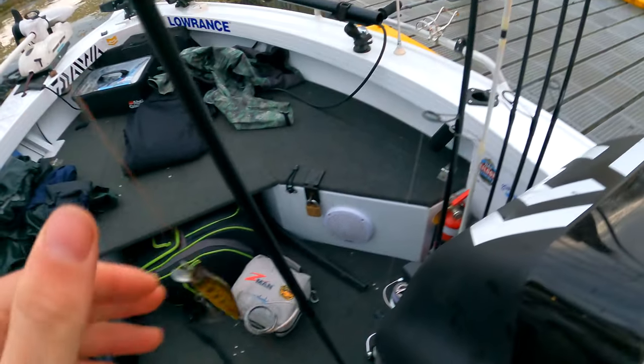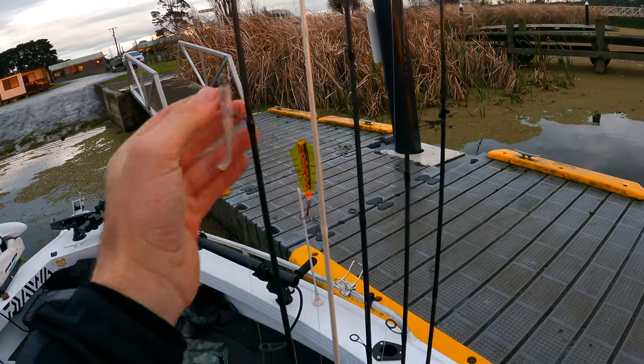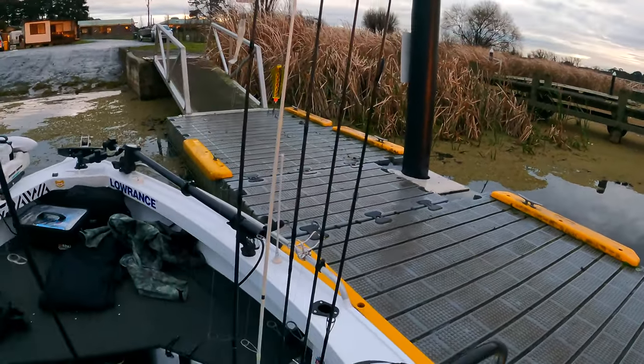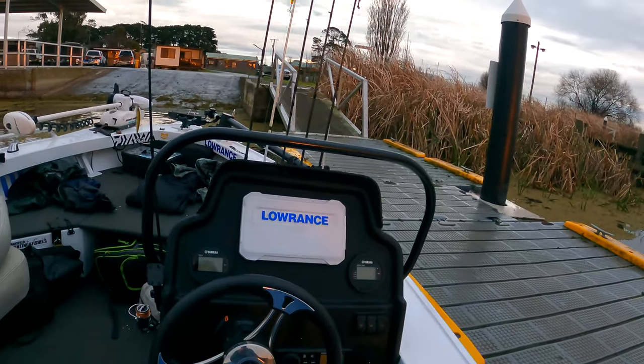I believe there's a fishing comp at the moment, so there's a fair few boats out here. But we're gonna see how we go anyway. It's already starting to spit, but it's winter for you. So it's gonna be a bit tough, but let's get some fish, eh? So I'm gonna start off with that hard body there. We've got some plastics, Tassie Devils, some wrigglers, all sorts of stuff, so should be good.